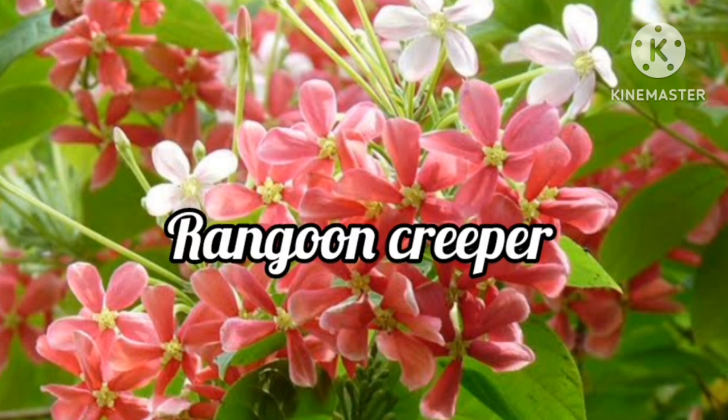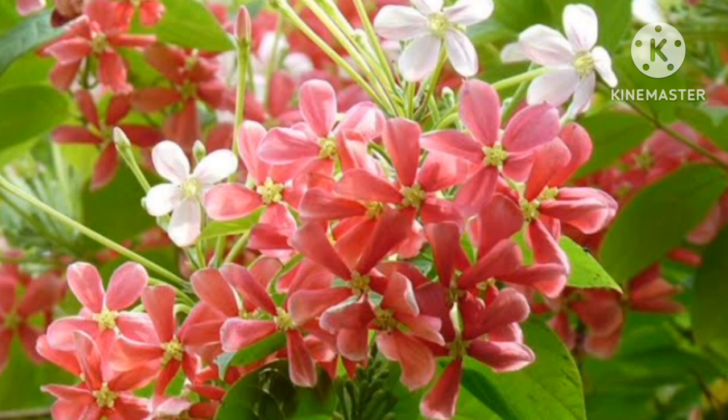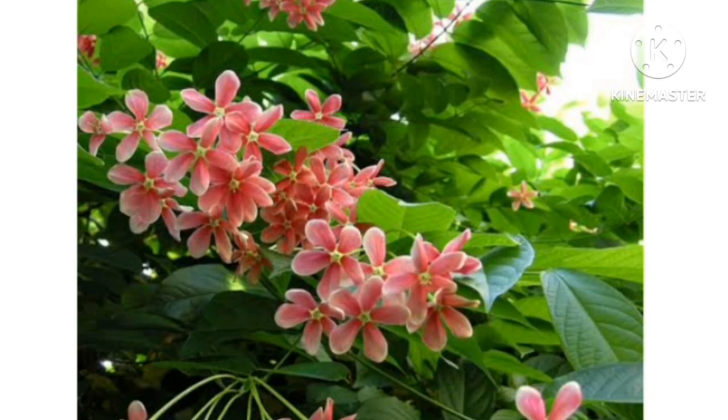Rangoon creeper. This beautiful, vigorous, twining climber native to India blooms profusely throughout summer with clusters of fragrant white trumpets that change to pink, red and finally to deep maroon. The fragrance of the blooms is most striking at night.